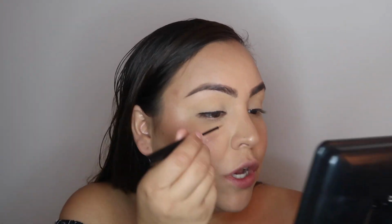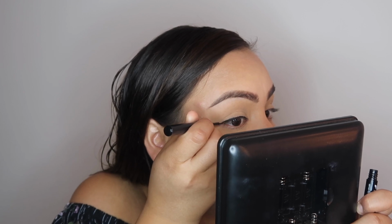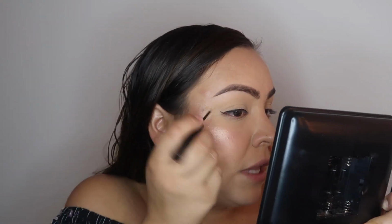The best tip that I could give you guys is, if you look directly straight, your eye has a shape, right? It has this shape and then it has this shape. So basically you're gonna follow this line here, as if it were continuing all the way over here. Obviously, you're gonna make it as long as you want, but the best tip I could give you guys is just follow that shape of your eye. If I was following it, I would do this right here. Obviously that's a really short tip, but you can make it even longer if you like. You can do it all the way to here, you can do it all the way to there. However you like your eyeliner, that's up to you.